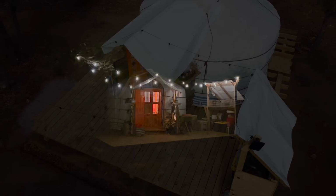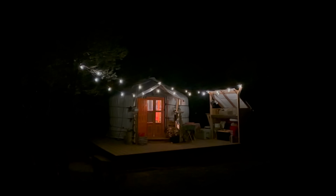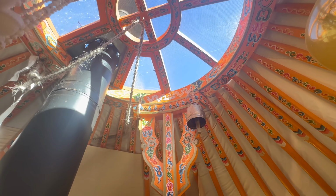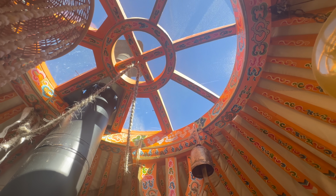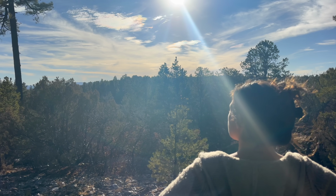We do have a generator for backup, and there have been a couple days that I've needed to plug in on the generator just to upload some YouTube videos, but mainly I'm off of solar, and we get so much sun here. So really, I'm pretty lucky with the amount of sun and solar that I get.